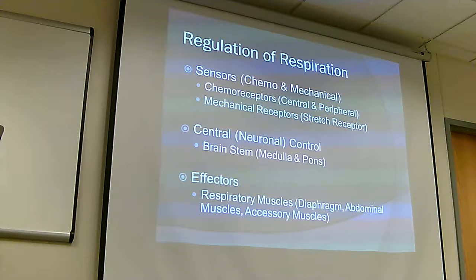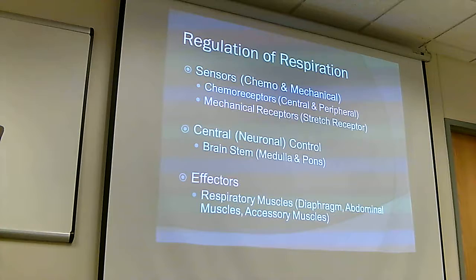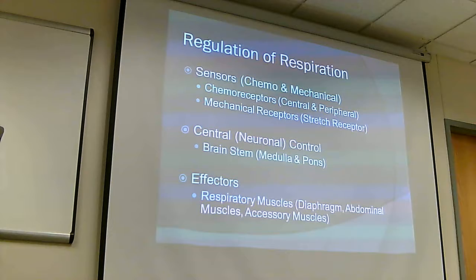So central control of respiration happens in the brainstem. The main central brainstem control is in the medulla. The pons is a little bit lower in the brainstem, and it's kind of your backup system to the breathing regulation. Normally, right now, sitting in the room, the medulla is what's controlling our drive to breathe. That's where most of the feedback comes from the peripheral and mechanical chemoreceptors. They go to the medulla to tell the medulla how it needs to breathe.